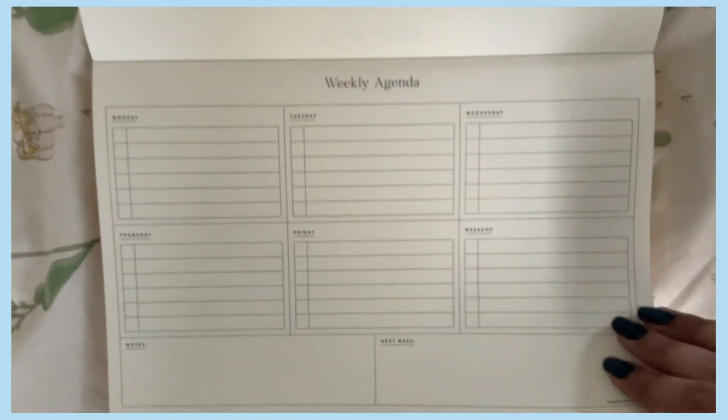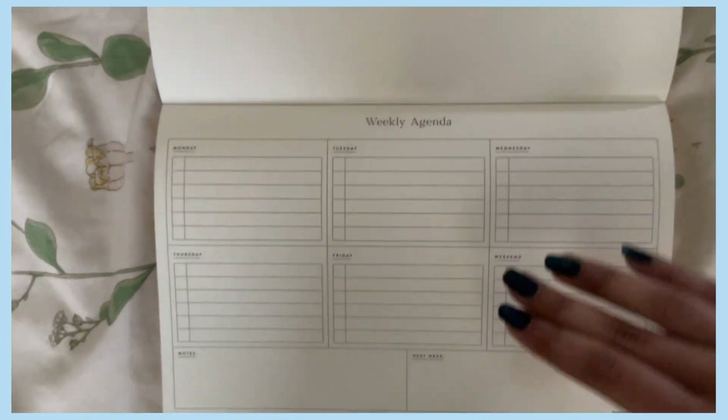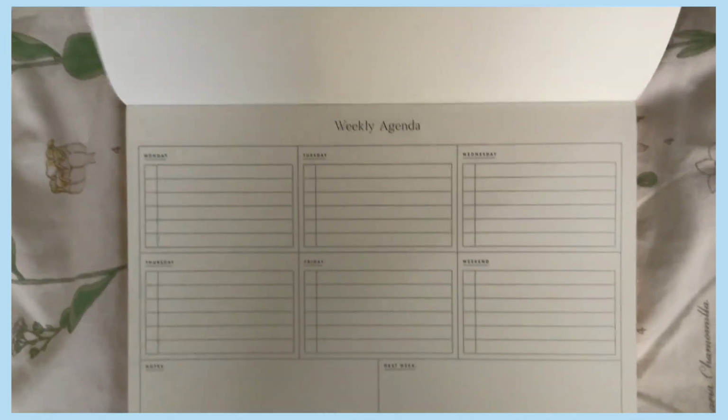So this is what I tend to use on a regular basis to make sure that I am on top of everything, especially university assignments. This is a really good way to stay on top of things. It's a minimalistic planner slash agenda where it has a lot of pages, so it'll last you the whole year, let's say, and it's also magnetic at the back, so you can stick it on your fridge or on a whiteboard with a magnet, and you can look at it every day.